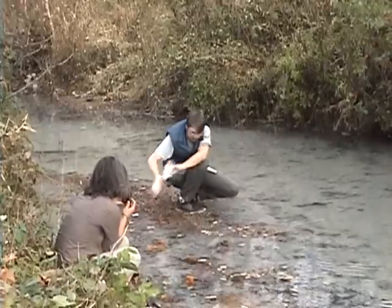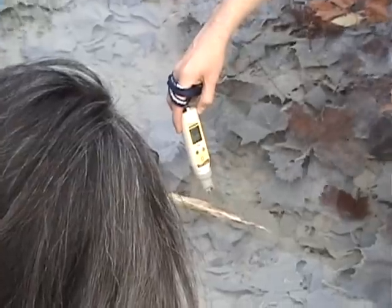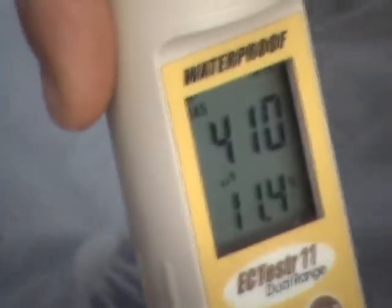Number three. Sample number three, stream three. We've gotten 400. Still going up, 410. Whoa, we're getting some conductivity out of this one. The EPA considers above 300 to be of concern. This is the stream with the funk.